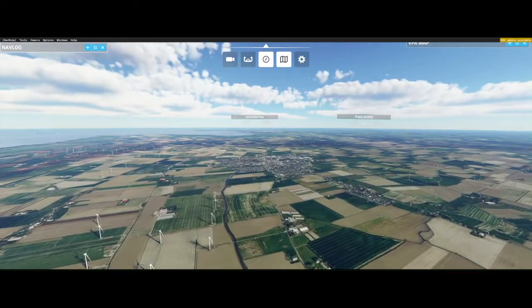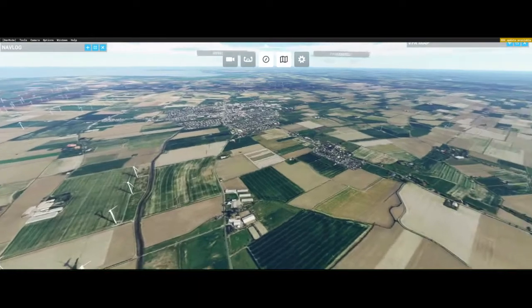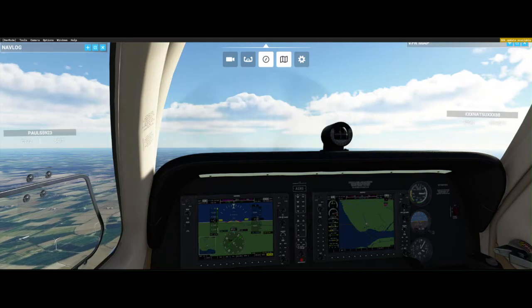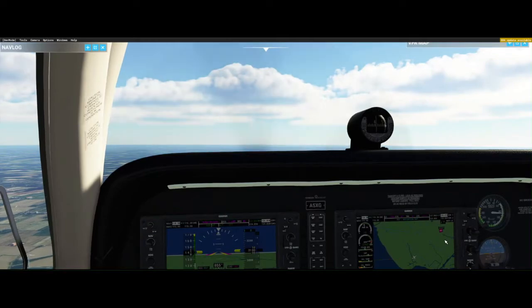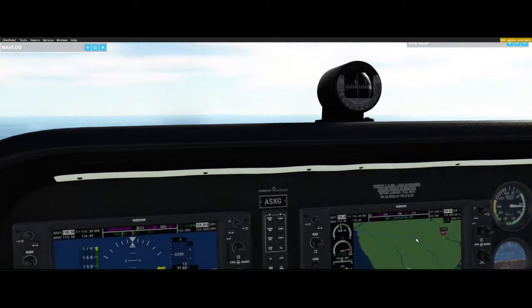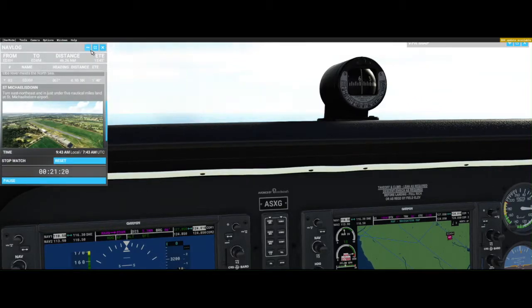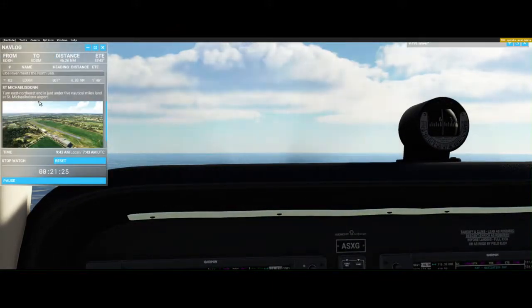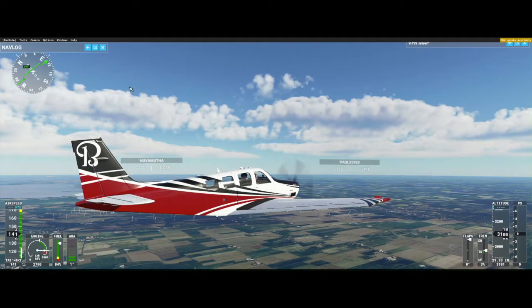Say goodbye to the city of Marne. EDXM on the Garmin map matches EDXM on the Navlog. We're getting close to the end of this leg of the bush trip. I almost forgot to let you know, the name of the airport is St. Michaelisdonn Airport. I think I already told you that in the beginning of this flight.